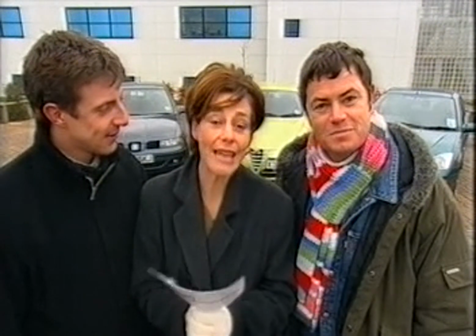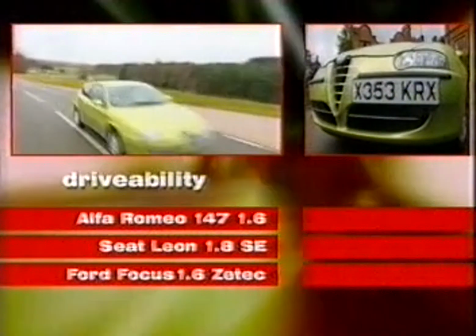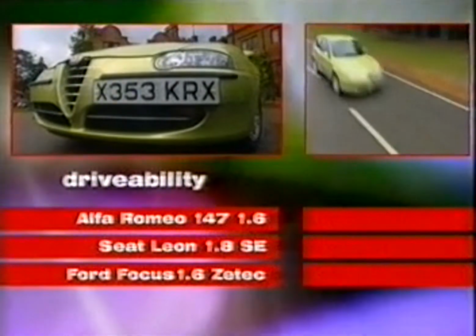It's time to find a winner in the Driven 100. Now, we're going to score our 3 cars in 4 different categories. We're going to look at how desirable, drivable, practical they are, but also how much they cost to own. Now, we can award up to 25 points in each of those categories, and we're going to start with the Alfa. First, it's drivability and the Alfa 147.